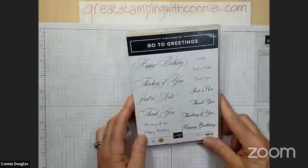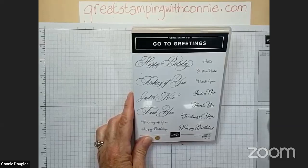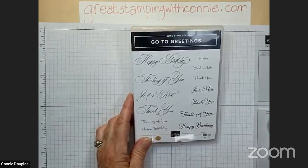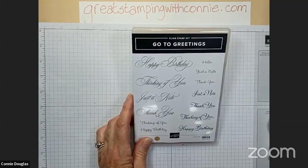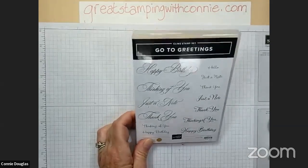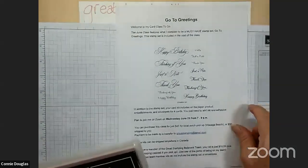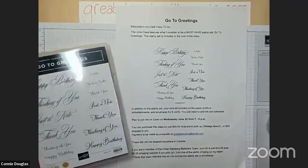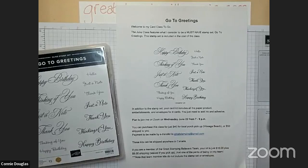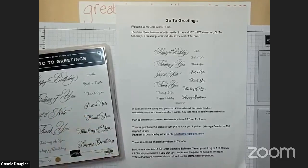Tonight I'm going to be using a couple of the sentiments out of the Go-To Greetings stamp set. This is a stamp set that we looked at during the catalog kickoff, I believe on Friday. And this is the stamp set that you will get included in your class kit for the June class. Here's my silly little notes again. Not silly to me because it helps me remember the things I need to tell you, but I'm sure you can't read that. You'll have to take a screen print right now and then you can blow it up. But let me tell you, it is this awesome stamp set, and it is the one we will be using for the June class.